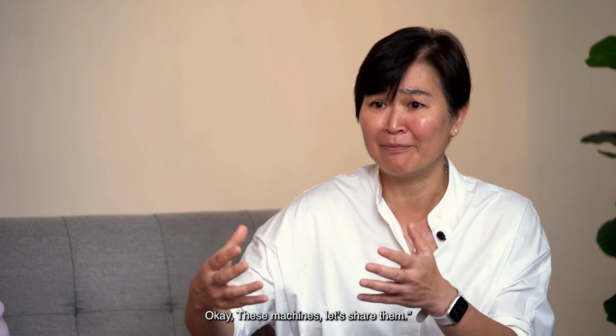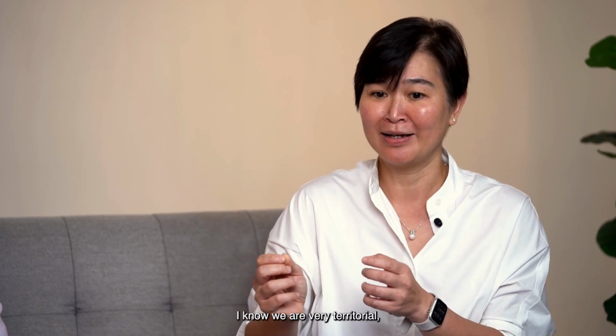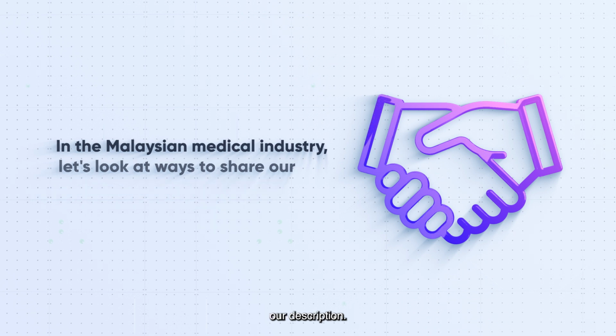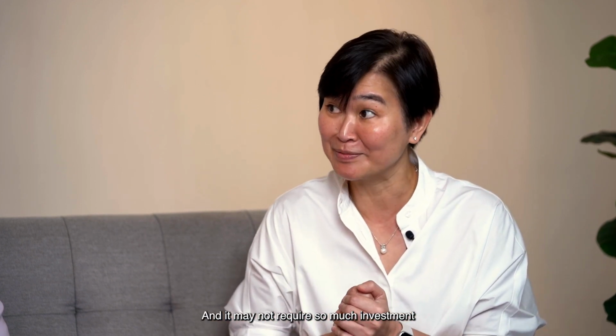Not just doctors, not just public, but even the financial sector, even the hospitals, how we do billing, how we package care. We do need to re-look at all that. How do we say to cytopathologists, yes, you can be doing other cytopathology work in the laboratory. Okay, these machines, let's share them. You bought them for TB and HIV testing, but can you now use them to do HPV testing? I know we're very territorial, but let's look at ways to share these machines. We have resources. Sometimes I think that it's the way we separate our departments and our work description. I think we need to be innovative and change some of these policies, and it may not require so much investment because they are there.